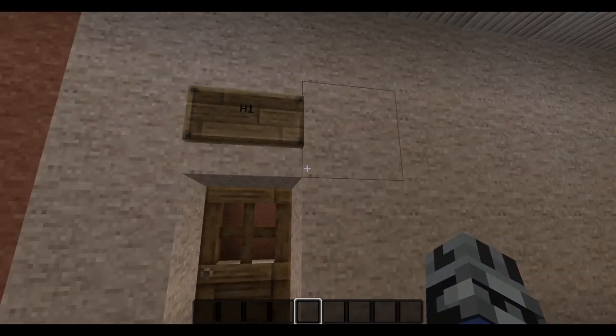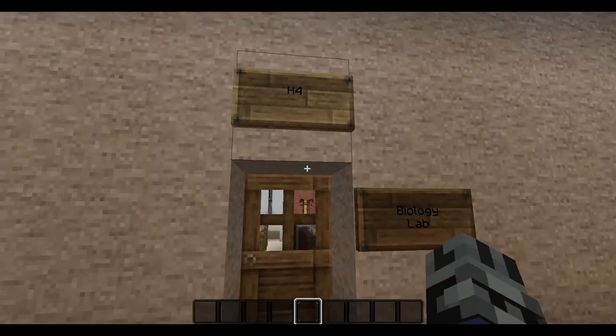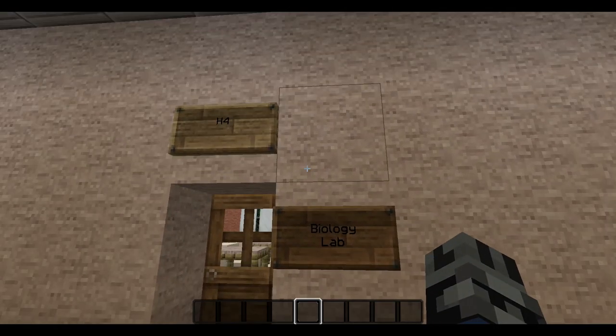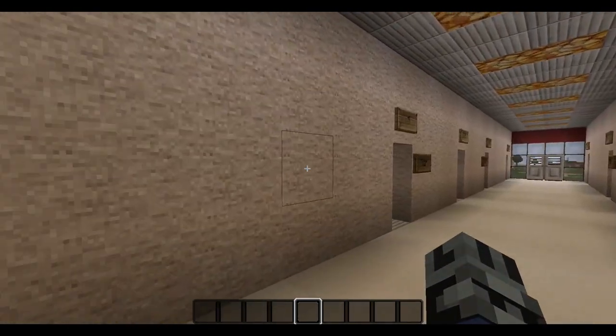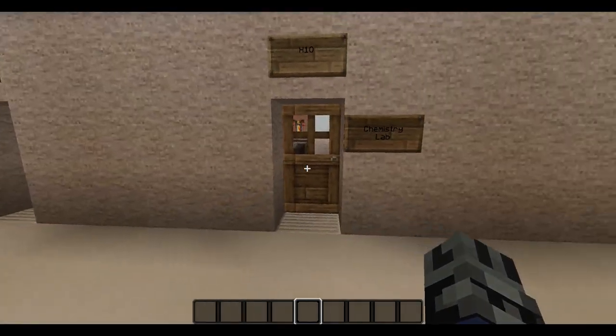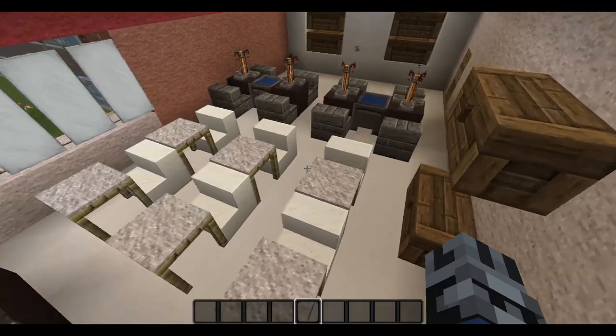I'm calling it science wing because it's just all science classes. This is H-Wing, actually H-Wing / science wing. These are just biology and chemistry labs. On this side, you have biology labs and chemistry labs. They're identical with how they look. So this is how each one of these science labs looks.